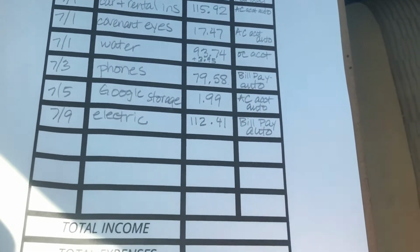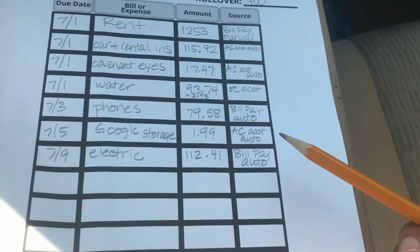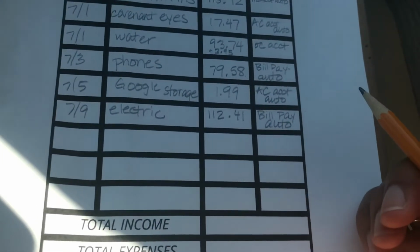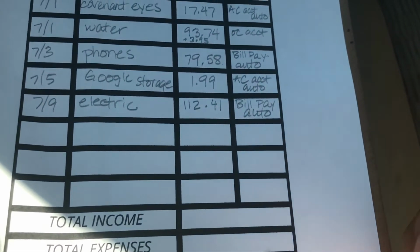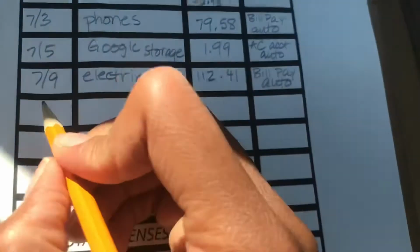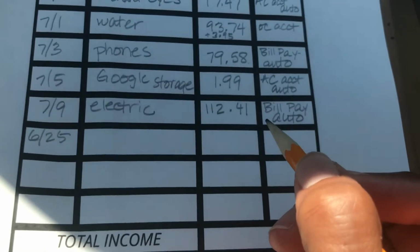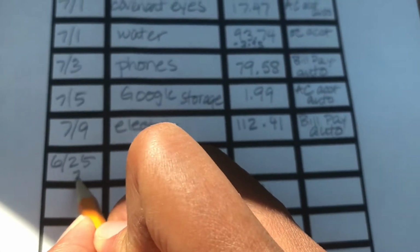Alright, so these are our bills that are due for that 2-week period. The only other thing that we have is the essentials, basically food and gas for the cars. So tomorrow, I will just make this on the 25th, and then it's going to be on the 25th and also on the 2nd.